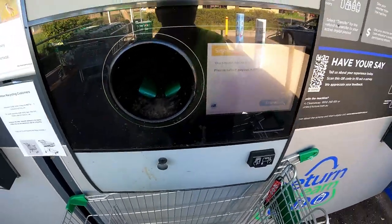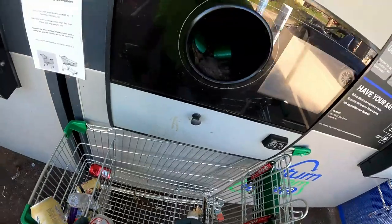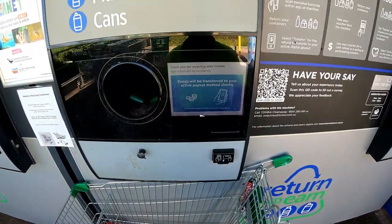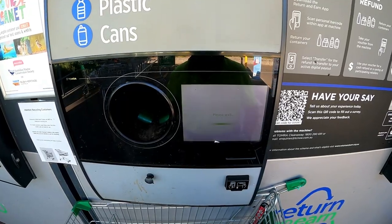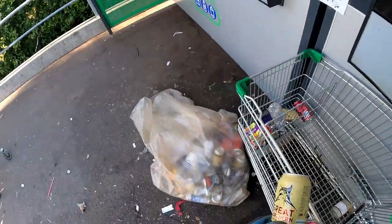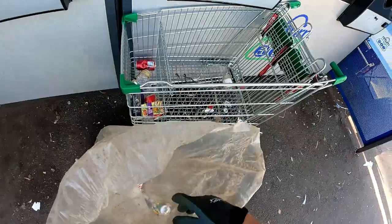Don't say you're full. Come on, please. Come on. Don't say you're full. Yep. Currently full. Well, I haven't got much to go, which is good. That's why I didn't put any more in the trolley.